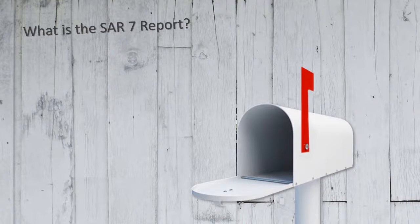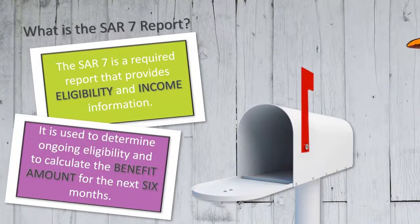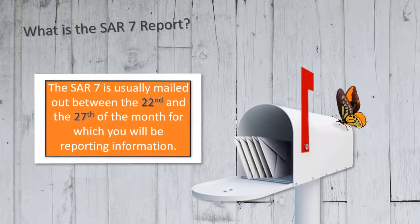What is the SAR7 report? The SAR7 is a required report that provides eligibility and income information. It is used to determine ongoing eligibility and to calculate the benefit amount for the next 6 months. The SAR7 is usually mailed out between the 22nd and the 27th of the month for which you will be reporting information.